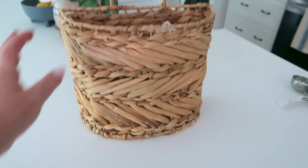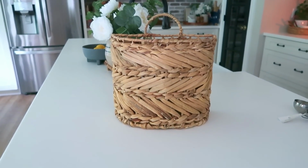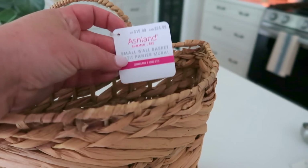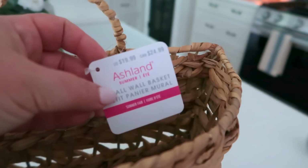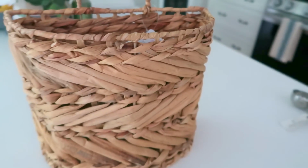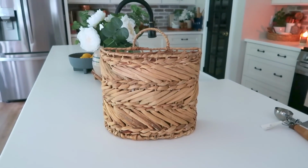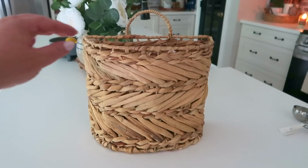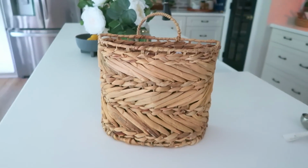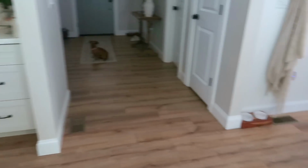Okay, one more thing. The last thing is this basket. I snagged this from Michaels. It was 50% off because it's summer. So $19.99, but 50% off, so $10. Plus I had a $5 voucher, so it cost me $5, even better. And it's a water hyacinth basket, very similar to the one that I have up currently, which is where I want to put it.